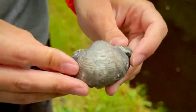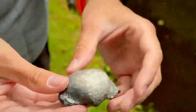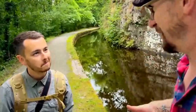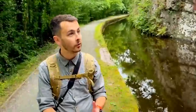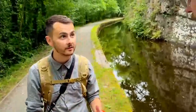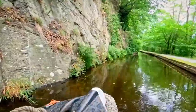These are the ancient cousins of things like mussels and bivalves that live in the ocean today. Do you think the canal engineers who were digging this out had any idea about fossils or what they were finding? You know what, probably not, right? They would have found these things and thought it was quite cool, but they wouldn't have the understanding that we do today, because geology is a new science, right? Yeah. So they wouldn't know how old these things were and the story that they could tell us.